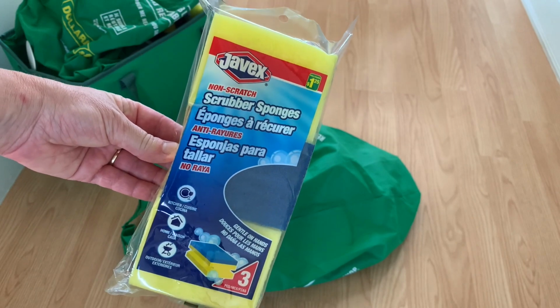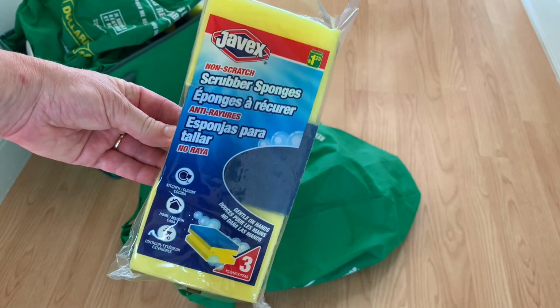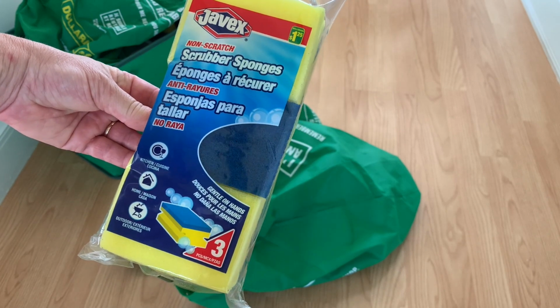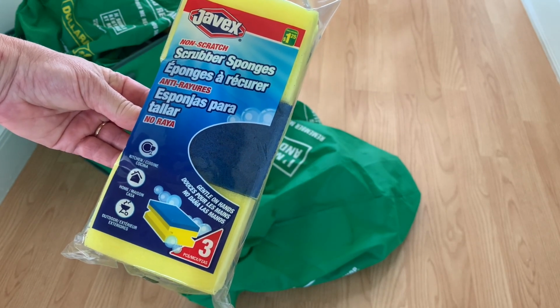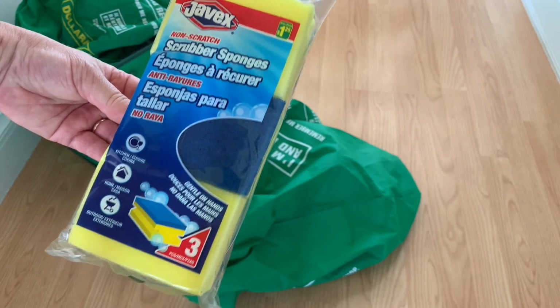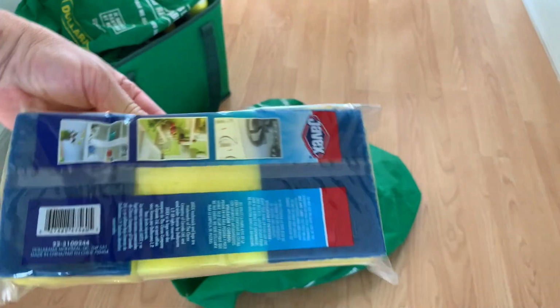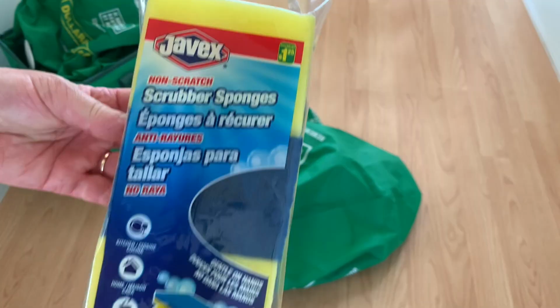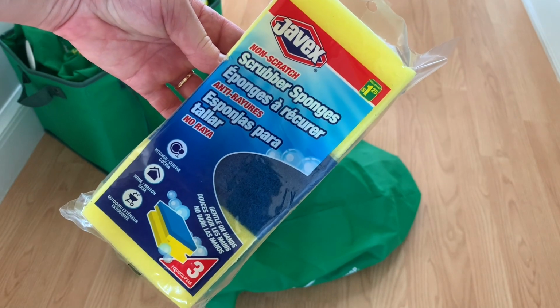Next thing here are the Javix scrubber sponges. These are only $1.25. There's 3 in a package. They're gentle on your hands. You can use them in your kitchen, anywhere in your home, outdoors if you want. They're absolutely wonderful. Another bang for your buck. One side is for scrubbing and it's non-scratch, and the other side is just the sponge part. Absolutely great to clean with.